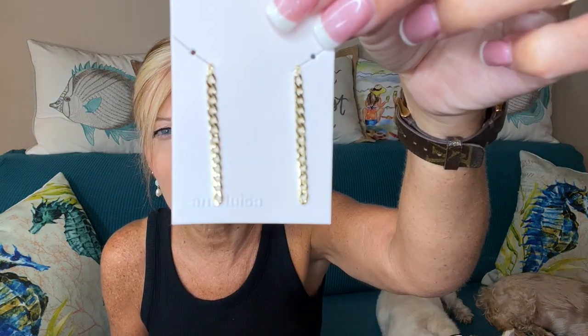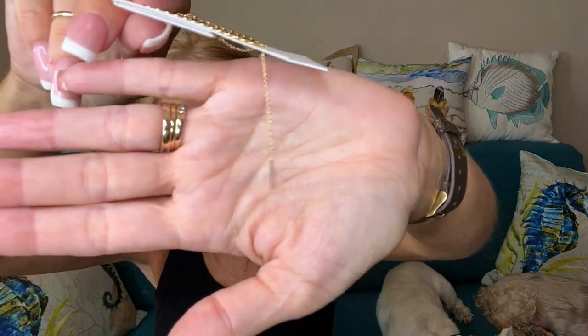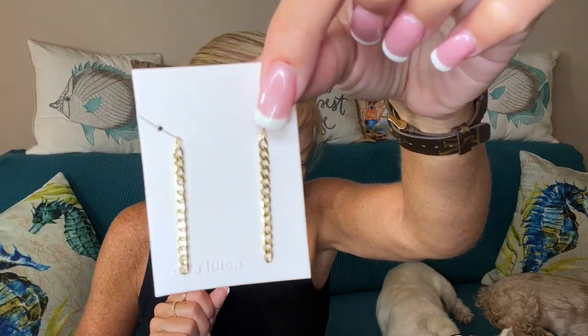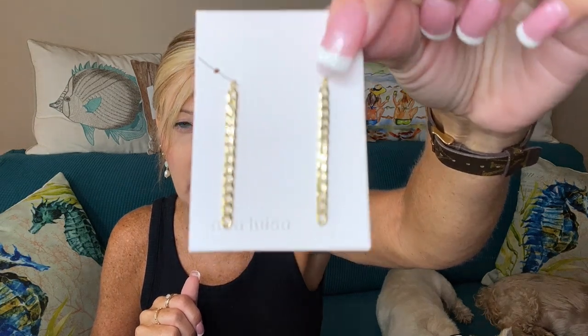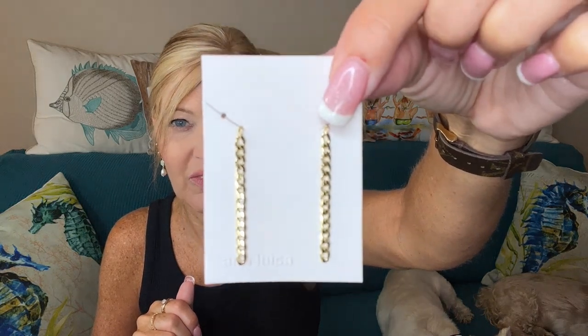This is called the Evie Earrings. These are $65, and these are a threader style. You can see that. These are 14 karat gold on recycled sterling silver. As I mentioned, they are also $65, and I'm gonna try these on for you during the try on with my Stitch Fix and show those to you. I'm gonna keep these on for now. All right.